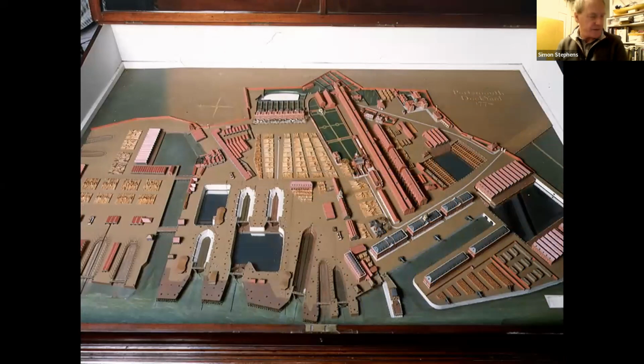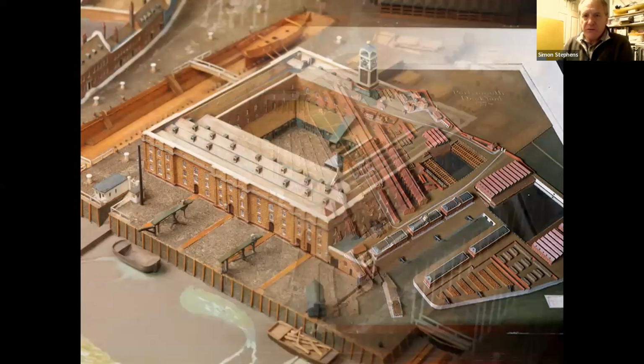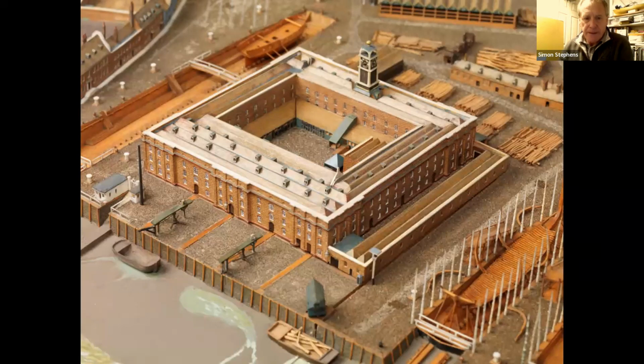Again, 1:48 scale. This is one of the 6 models that were commissioned by Sandwich again of the Royal Dockyards in the 1770s. This is Portsmouth Dockyard. And the idea was that you could look at this model or the models and actually see how a ship was constructed. Now I'll move on to the next one, which shows the great storehouse at Deptford in the Deptford Dockyard model. And you'll notice that in the lower foreground of your picture, there's a barge alongside with actual wood in the round.